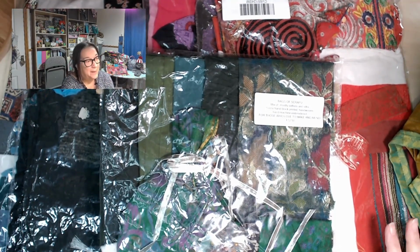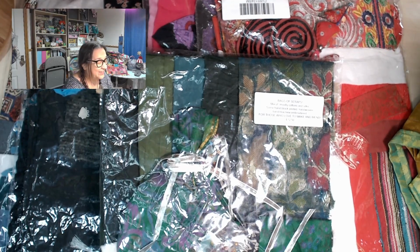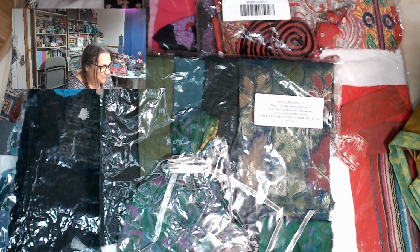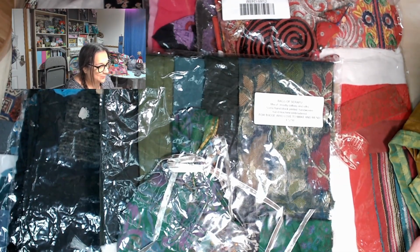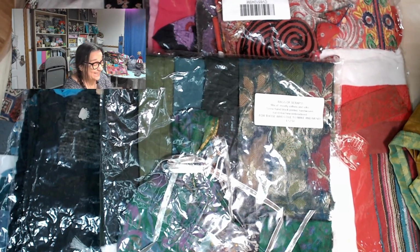Their team put these scraps together, so each individual person on the team will have a slightly different way of doing it. And I loved that Jo said they do it in a feeling way. So they just do it by feel, what feels right to put in. You just basically choose a colourway and they put it together, and I love it. It's a lovely surprise. I'm so looking forward to getting into these.